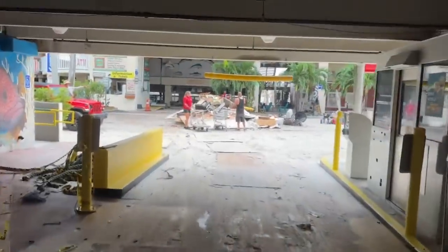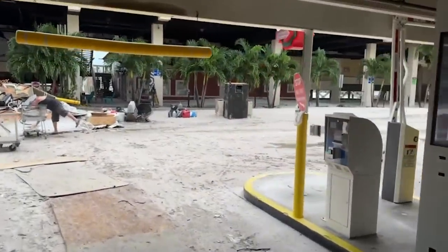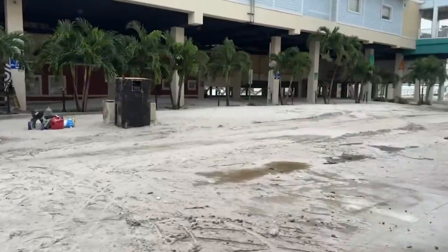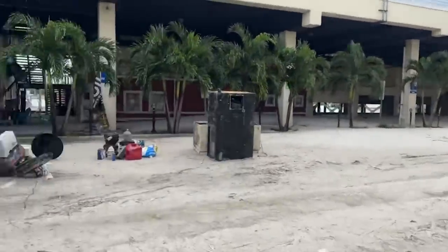It's outside of needing a skid steer to clean up all this sand, and then a street sweeper to finish it off. So outside of the sand issue, we're pretty much almost completely done here at Hubbard's Marina.